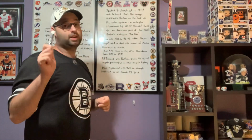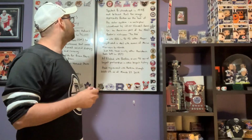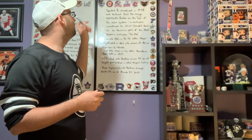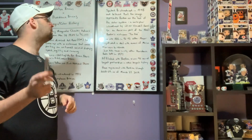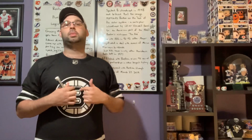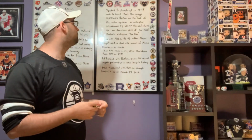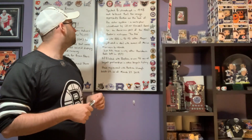Next, the spoked bee, which is what their logo is currently, this beauty right here, was introduced in 1948, which is all stuff I did not know. This is why I'm kind of glad I'm doing this series. The spoked bee was introduced in 1948, and it was believed that the image represents Boston as the hub of the solar system. That's why you have the bee in the middle, representing Boston, the hub of the solar system. That was a metaphor coined by Oliver Wendell Holmes Sr.